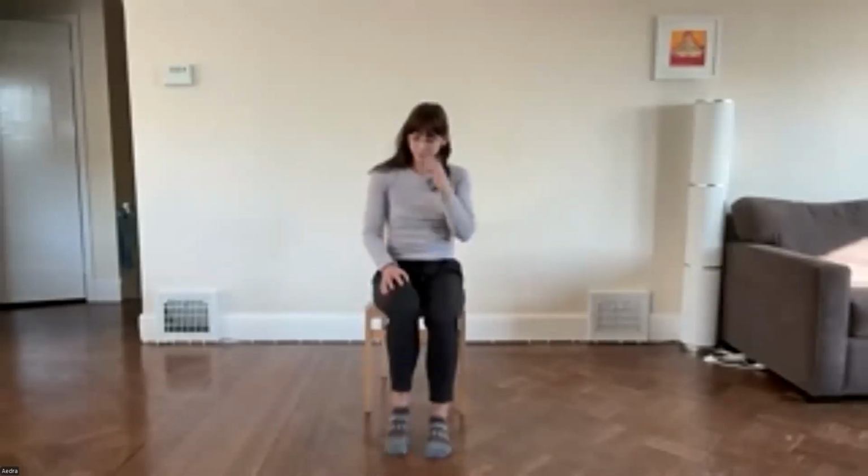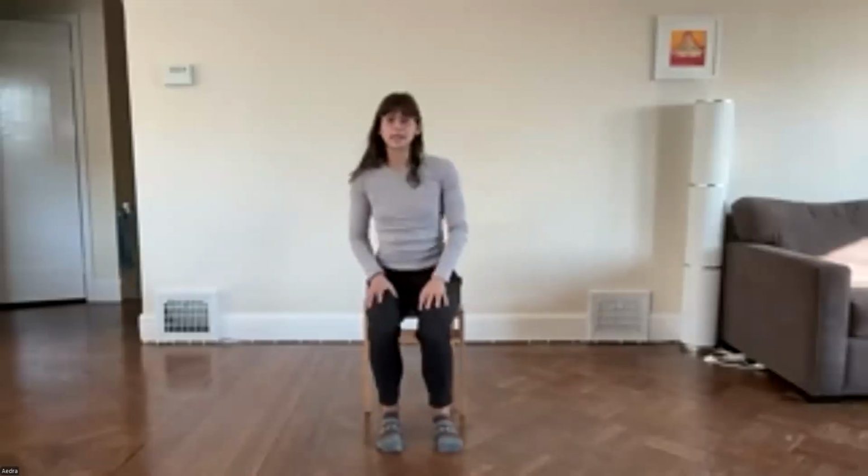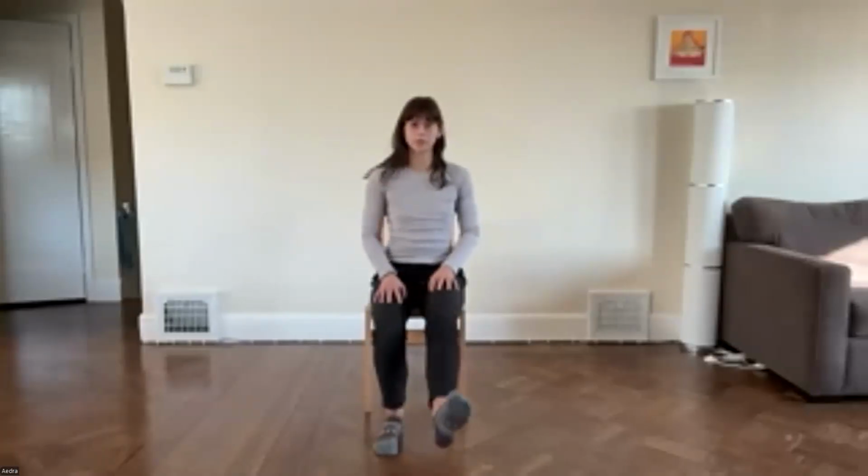Bring those legs back together. We're going to work our thighs a little bit. So trying to sit nice and tall here. We're going to straighten one leg out in front and then bring it back down. Switching sides. Other leg straightens out and back down. So we'll feel those quads working.